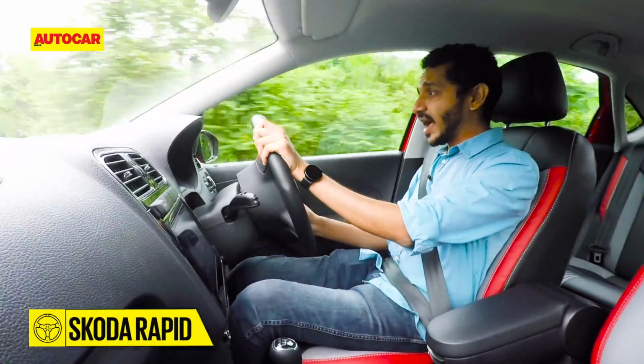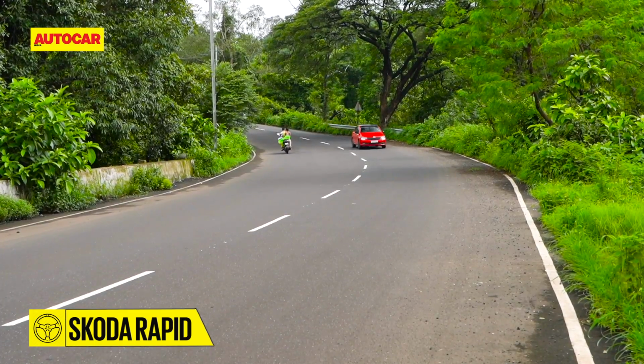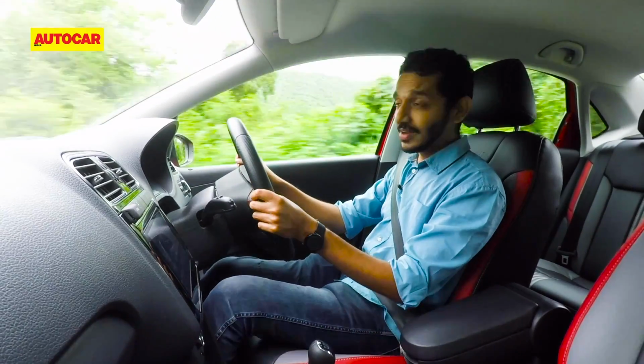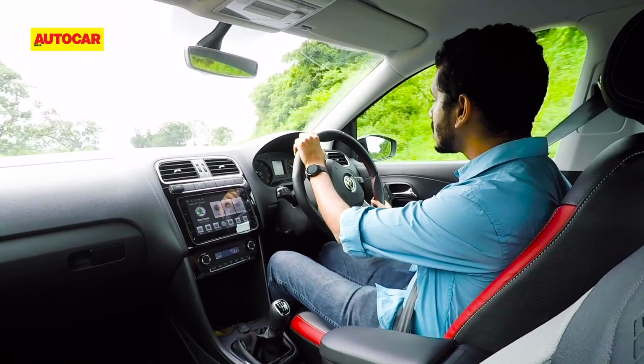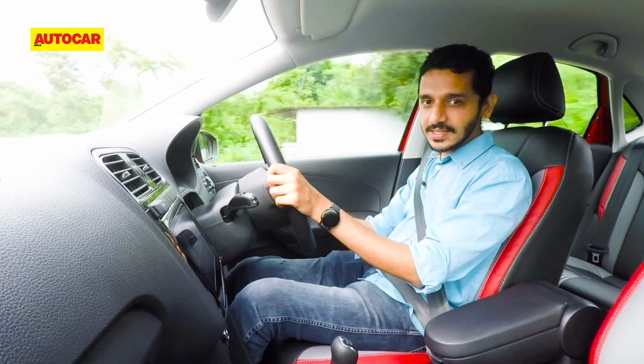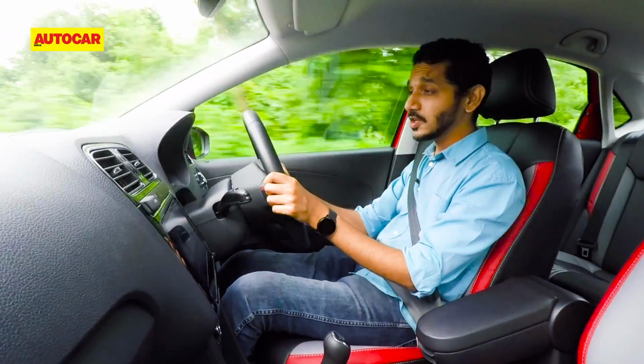And in the business of having fun, you'll be happy to note that the chassis more than complies because it is really, really well put together and it's got very good steering. It gives you that solid feeling that most of the other cars in this comparison just can't hope to match.